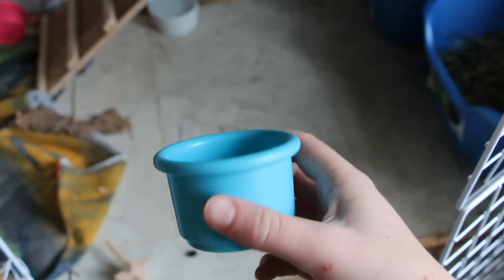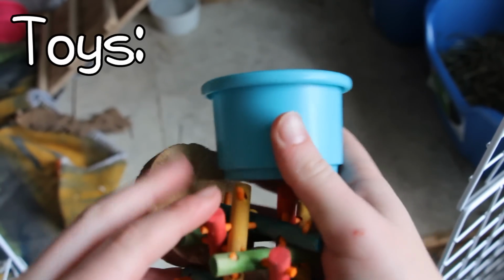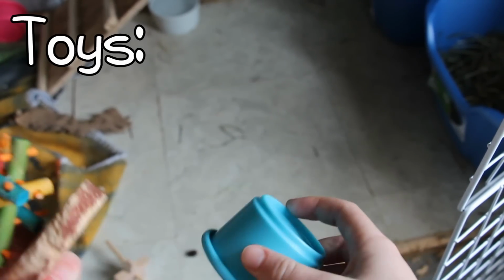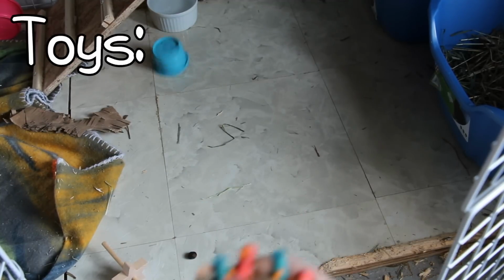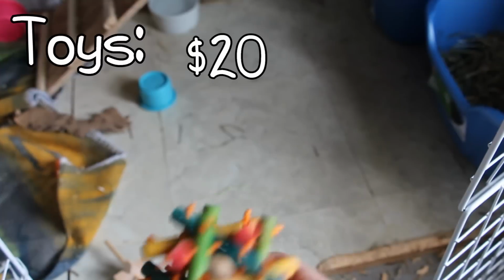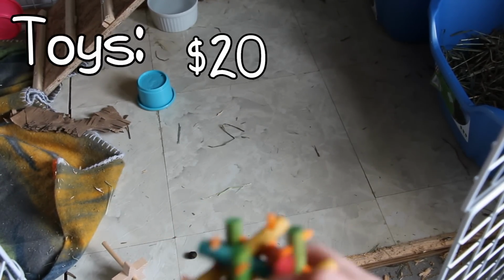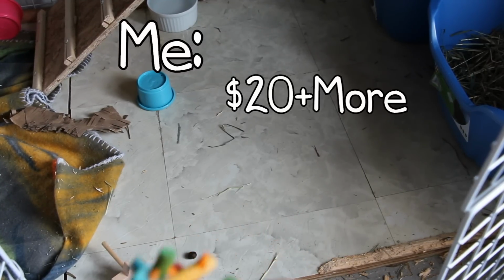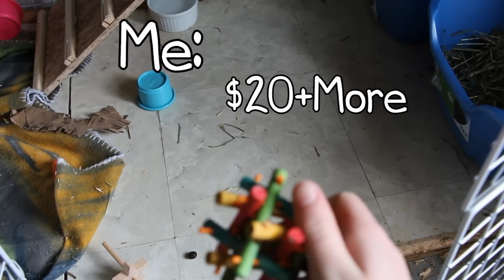Now the next thing is toys. Toys are very important to keep your rabbit entertained. Please do not skip out on toys. There's so many different types of toys. There's DIY toys, there's toys from a pet store, there's baby toys that your rabbit can have. Your initial cost on toys will probably be like $20, and toys are also an ongoing cost, seeing that rabbits will destroy them and you want to get your rabbits new ones as well. For me, I probably spent about $20 on toys when I first got Storm, but obviously I've spent much more than that just buying new toys here and there.